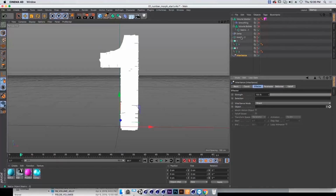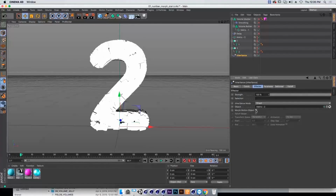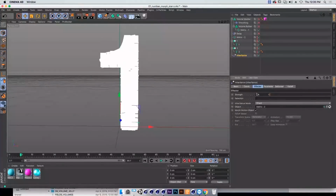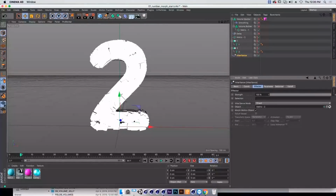So if I drag and drop, I'm applying this to the first matrix object, I want to morph to the positions of the second matrix object, and one important thing you need to click on is Morph Motion Object, and now you'll see that when I click that, we now have the form of that second matrix object. And we can control the matrices going from 1 to 2 by using the strength. Or, since this is an effector, we could use a falloff if we wanted to. But I'm just going to stick with using the strength, okay?